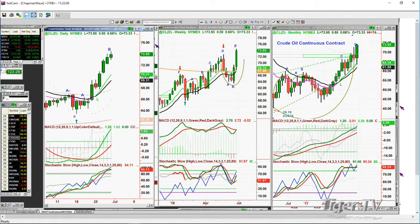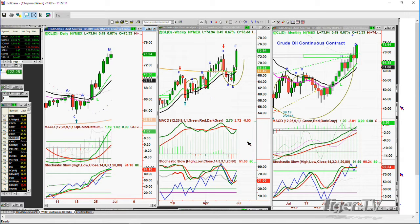And now this week, this is a really nice candle, the breakout candle, but the MACD hasn't crossed positive, and the stochastic hasn't closed positive. So I'm just saying, at this point, 74.50 to 76.20 would be the next resistance level, but on the downside, 72.20 to 71 is probably going to be key support short term.